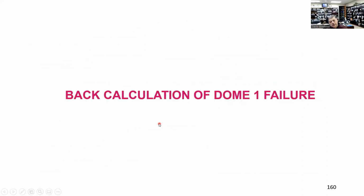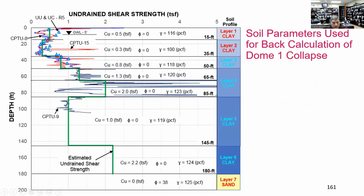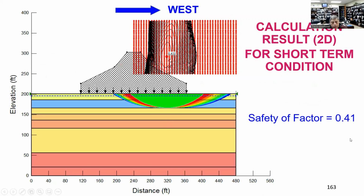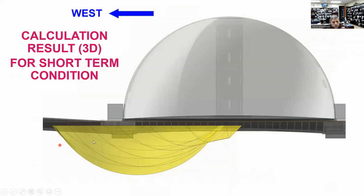To back calculate the failure using the new soil data that we got, if you plot the new soil data and calculate bearing capacity using the loading, you get a factor of safety of 0.4. So, I mean, they really overestimated the bearing capacity here. And here's the whole three-dimensional movement of the soil underneath the dome.